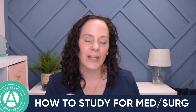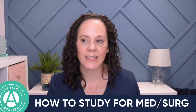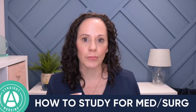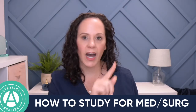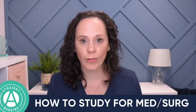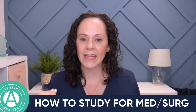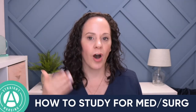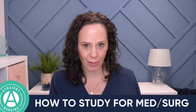And by knowing all the signs and symptoms, how a patient may present, you can start being able to recognize on your exam questions or in clinical, oh, I recognize those signs and symptoms. I think this is rheumatoid arthritis. So now I'm going to think about all the things I know about rheumatoid arthritis. It helps you zero in on your knowledge bank because you know what disease condition it's talking about.